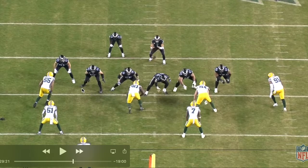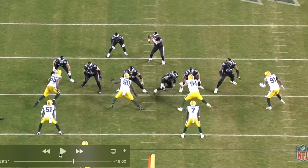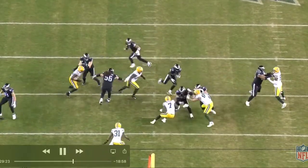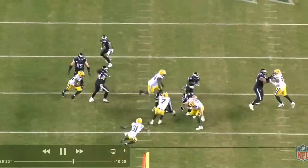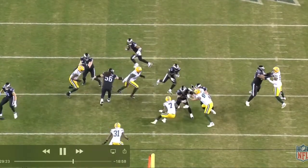And once again, you see the Packers running a 6-man box here against 6 blockers. And they just get punished for it. Look at 94. He's just getting taken for a ride. Number 7 jumps inside here. Feels good here, but now he's jumping outside of his gap. You see 94 fills the A gap.